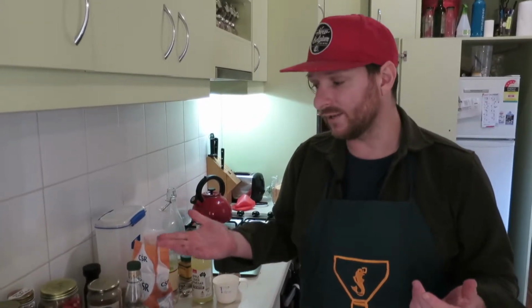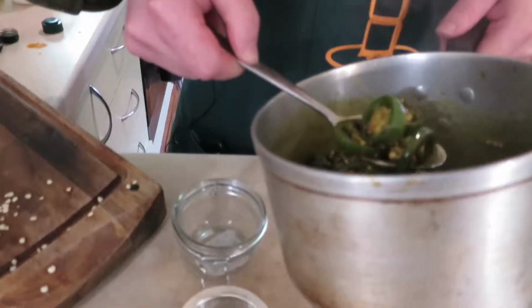I leave them out for a couple of days as well, to get that room temperature flavour. I feel like it brings things together, and then just pop them in the fridge and they'll keep forever.